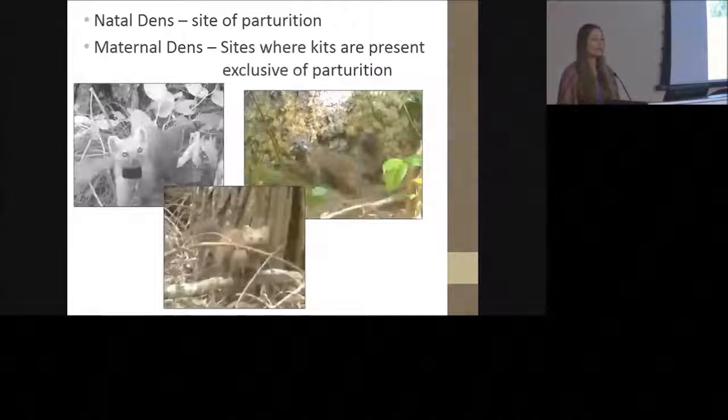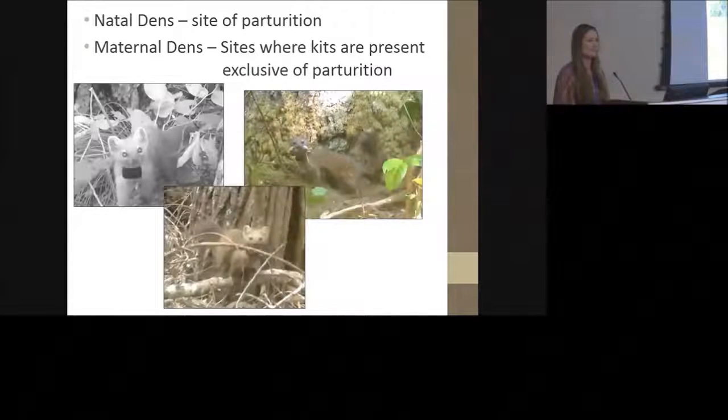So first off, just a couple of quick definitions. Natal den, that's the site where the female is actually giving birth to kits. Maternal den, those are the dens used after the natal den. And it's really important to document kits at these structures to be able to distinguish them from rest sites. What we do is we track these females starting late February and early March intensively through telemetry. And then we started seeing that they would localize their movements in an area, and if we saw them using the same structure or tree or other structure repeatedly, then we would place out remote cameras in hopes of capturing additional behavior of the female and hopefully kits.